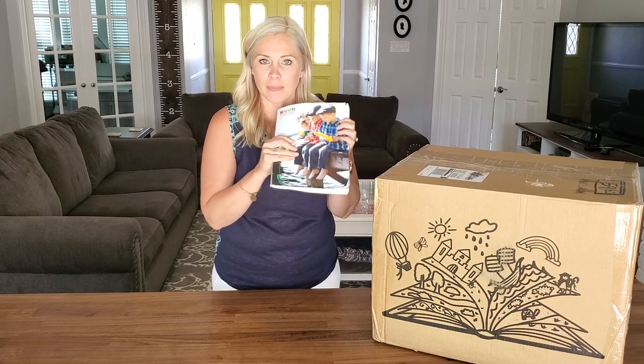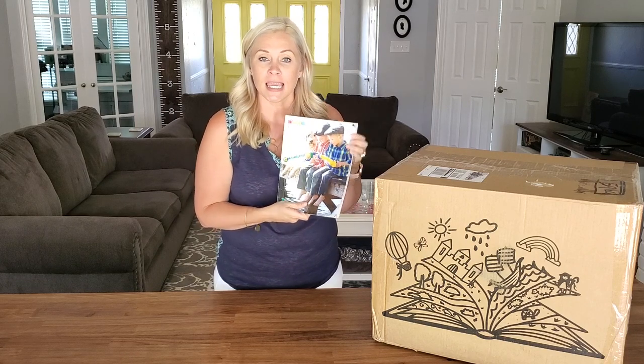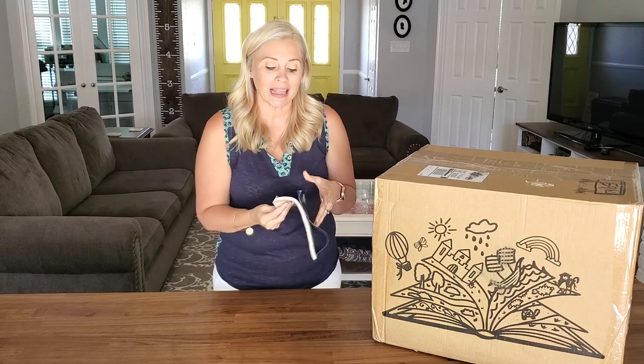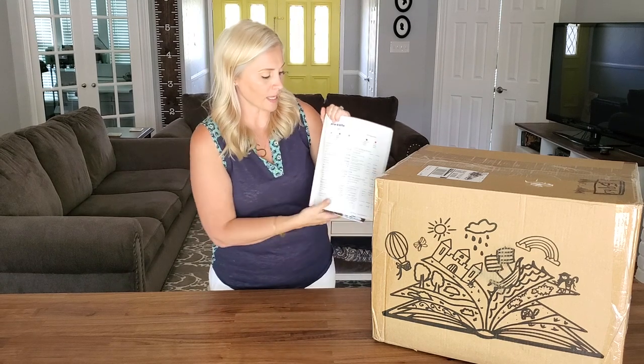Just a little bit about Timberdoodle as a company. They've been around 35 years. They don't actually publish any kind of curriculum. What they do is they curate and they choose what they think is the best to put into their kits. And they've done this for 35 years. They have several different levels of kit, meaning, here, let me open this up.